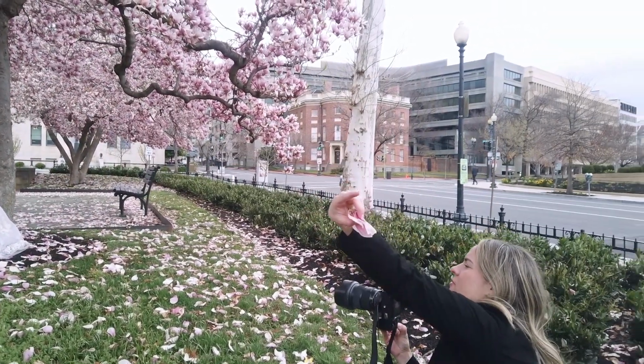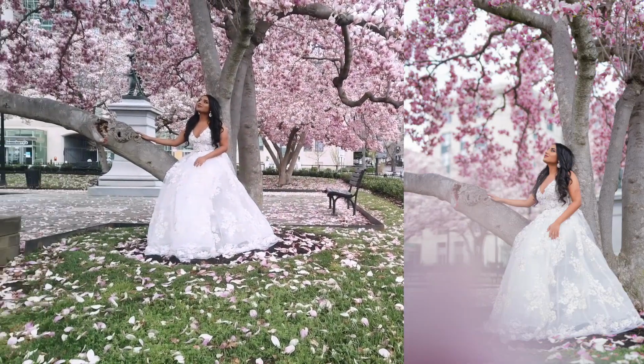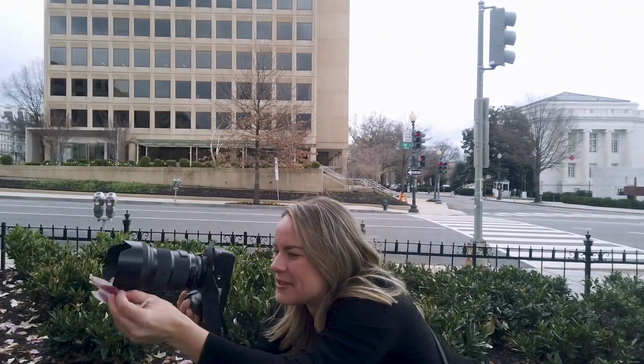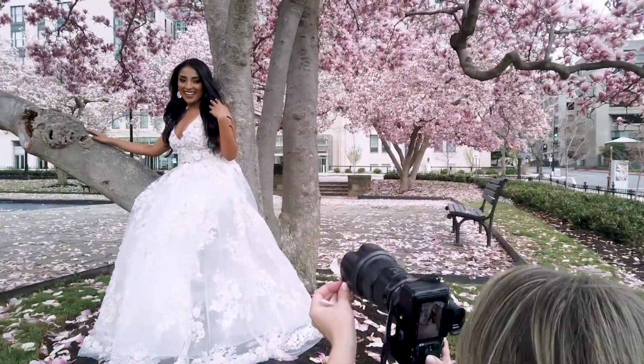It's almost just like you're in your own element, like facing that way. That's beautiful. Good. Perfect. And laughing, Kitsa. Touching your hair maybe one more time. I also try to move around and get different angles and different crops of the same pose.